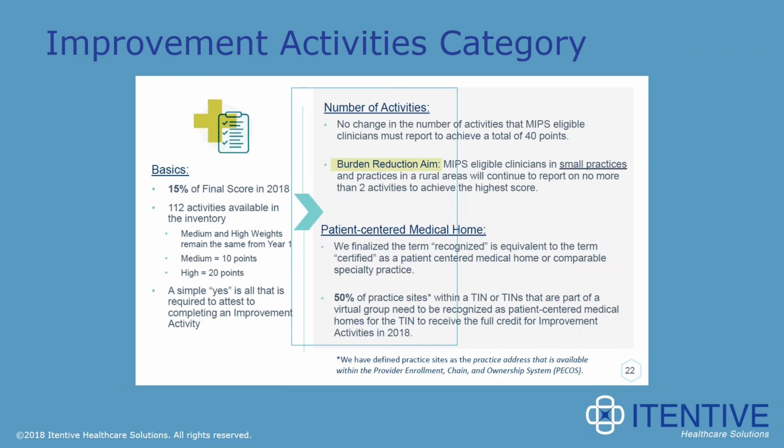Next up is improvement activities. This counts for 15% of your final score, and there's no change in the number of activities required from last year. You still want to achieve 40 points. You have medium-weighted activities that are worth 10 points, and you have high-weighted activities that are worth 20 points. And these just require a simple yes to attestation.